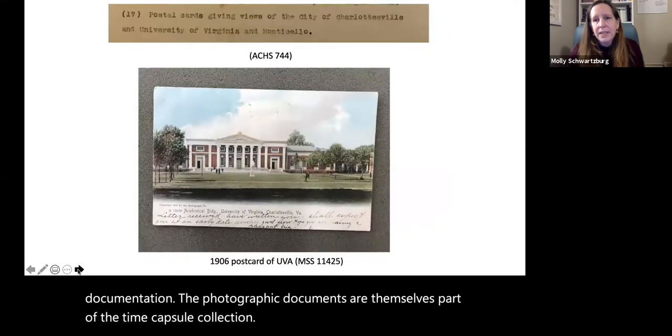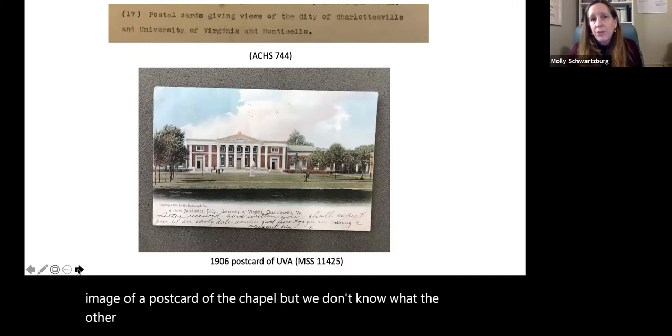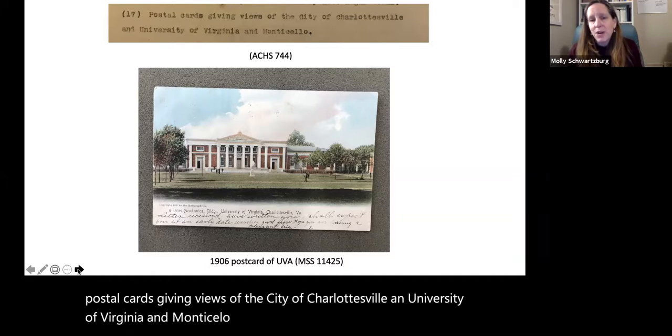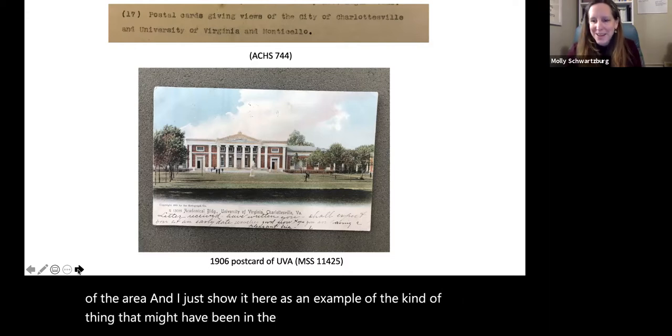In other cases, such as this, we did see Sue showed a little bit of an image of a postcard of the chapel, but we don't know what the other images were. All we know from the list is that there were postal cards giving views of the city of Charlottesville and University of Virginia and Monticello. And I was pleased to come across a 1906 postcard of UVA in one of our extensive postcard collections of the area. And I just show it here as an example of the kind of thing that might have been in the box, though probably not with writing on it.